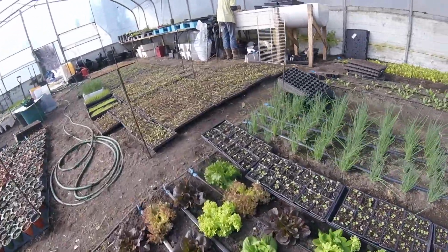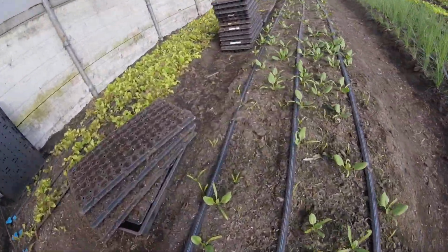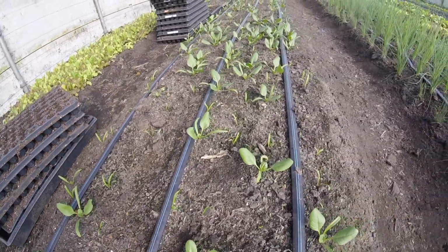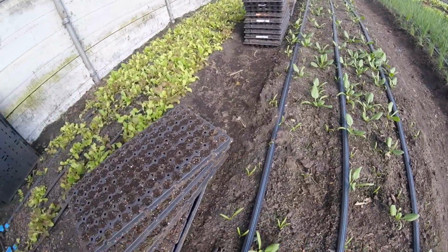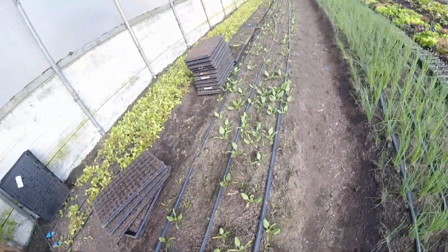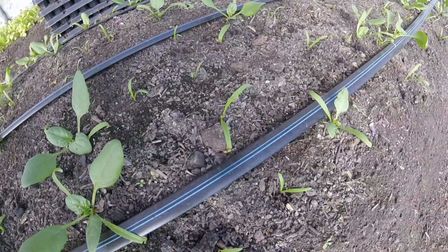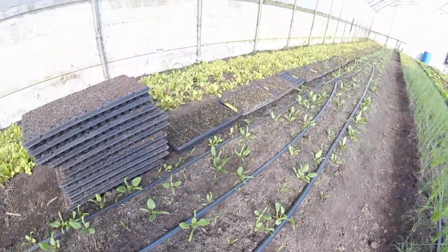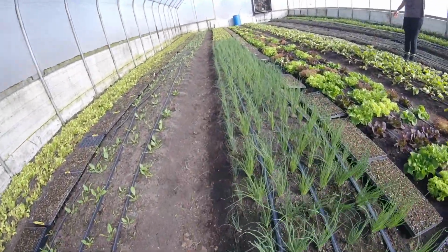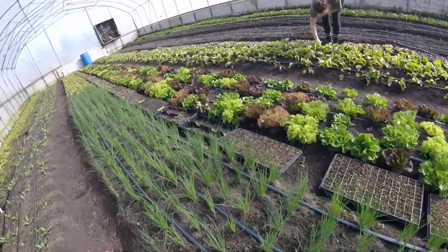Oh, and KK hand seeded the spinach, and you can see it all popping in. It's kind of neat because you can see exactly where she seeded. That's the main one, and that's the one she put in. It might not be a very straight line, but it doesn't matter. What else do we got going on here?